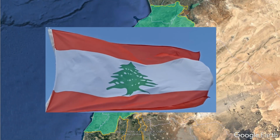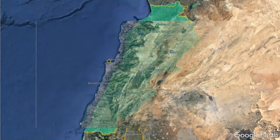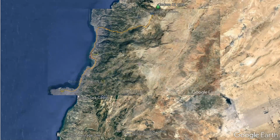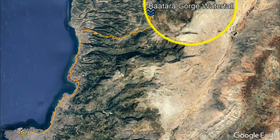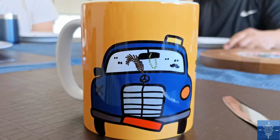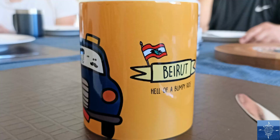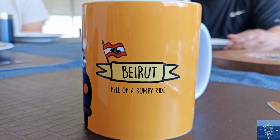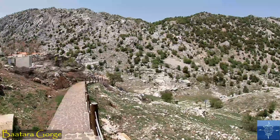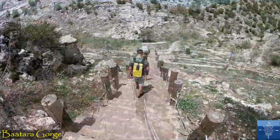Our stay in Beirut, we were able to travel around the Lebanese countryside, visiting a variety of destinations. Our first trip outside the city took us north to a spectacular waterfall. Renting a car was an experience in Lebanon, well summed up by this mug. The Lebanese terrain is very rugged, with roads to match.